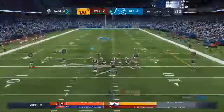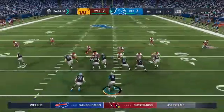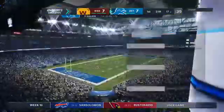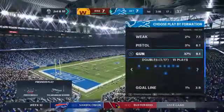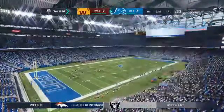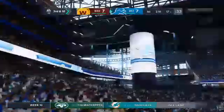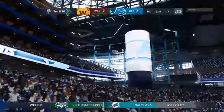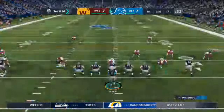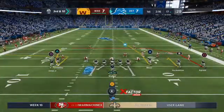So now 2nd and 10 after the incompletion on 1st down. Throwing again. Walker. And that one got tipped. Kind of threw everything off. It brings up third. One thing that you're going to see from this offense is that they love the matchup with their wide receivers against this secondary. That one wasn't successful, but don't expect them to back away from attacking all game long. Now they face a 3rd and 10 after back-to-back incompletions.